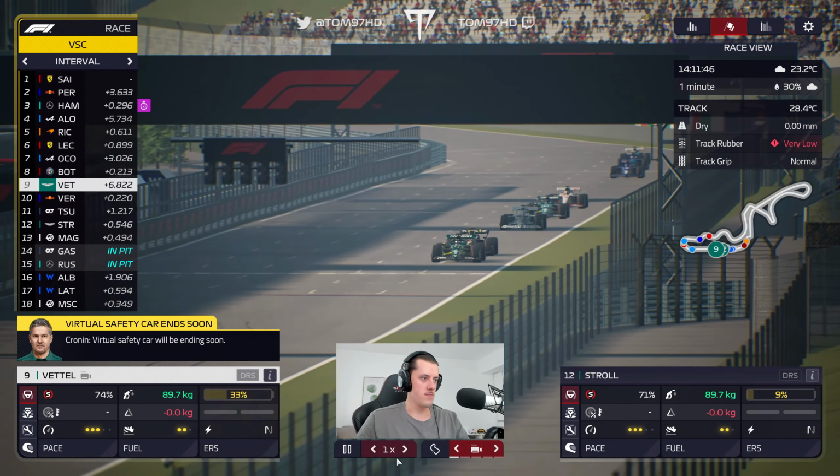So, yeah. At the minute, we're just running in this little pack of cars, which is fine. We're still hanging on to P10, which is all that matters. Now let's look at this. The focus on Tsunoda. Easy DRS pass for the Japanese driver as he gets ahead of Sebastian Vettel. No surprises there.